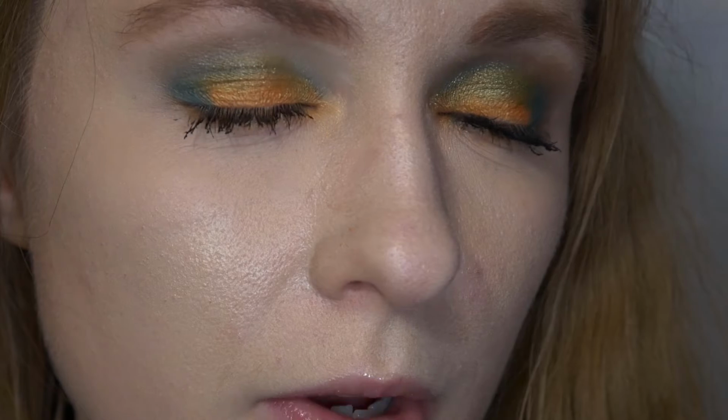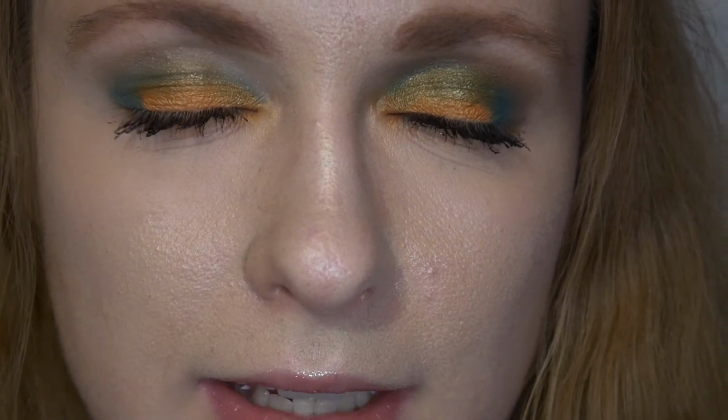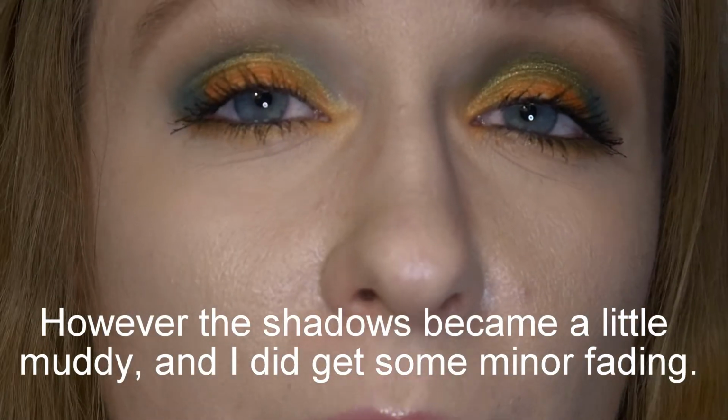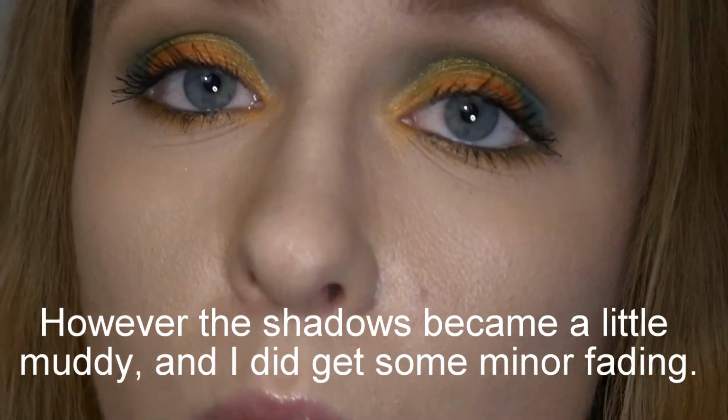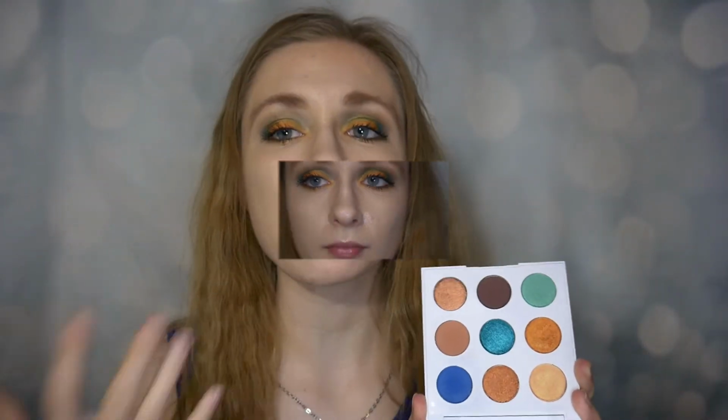And now, the eyeshadow palette. I'm gonna zoom you all in so you can really see how these shadows have held up over the day. Okay, here we go. I didn't really get any creasing, which I really like, because almost every shadow I've tried does crease on me because my lids are very oily, just like my skin. So I am impressed with that.